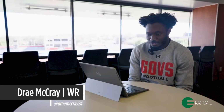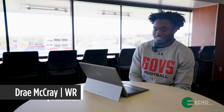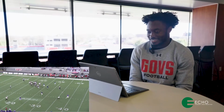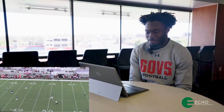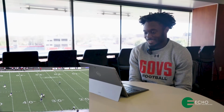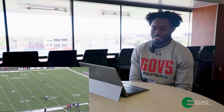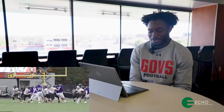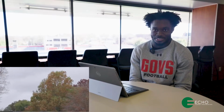So it's second quarter. We have a little trips formation down here. I ran my route, and then Mike threw a great ball. I had a little trouble bringing it in. I bobbled it like 3 or 4 times, and then I stayed on my feet for a couple more yards. And Drae, I think for a second took his eyes off this one, but a big-time shot, big-time play that led to a great drive here. I was thinking I got to catch the ball, so I just tried to focus on the ball the whole time, just keep my eyes on the ball the whole time.